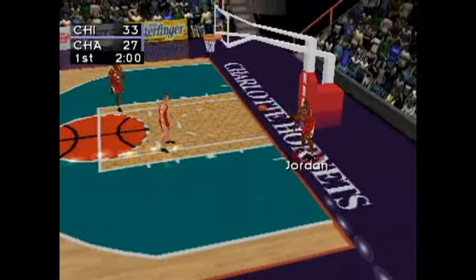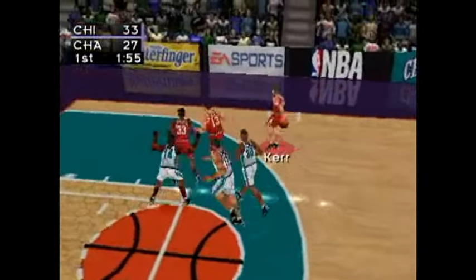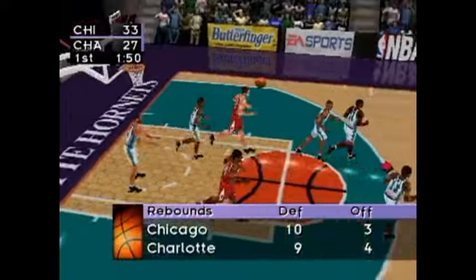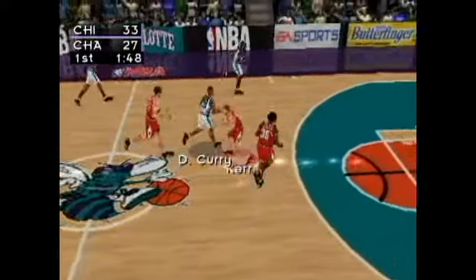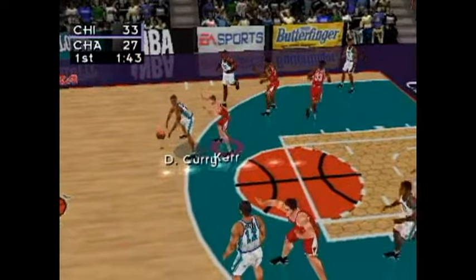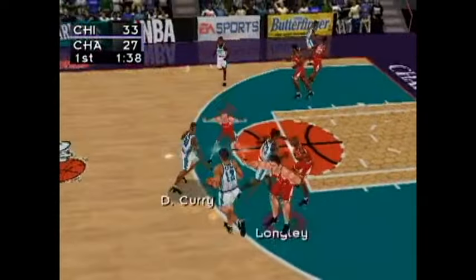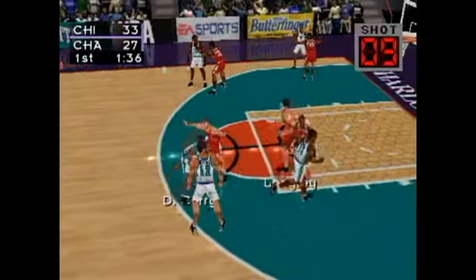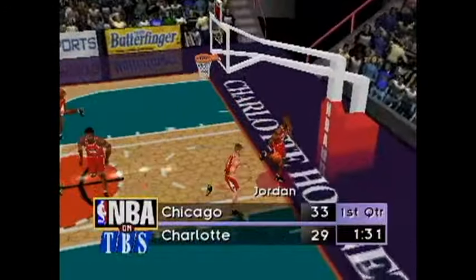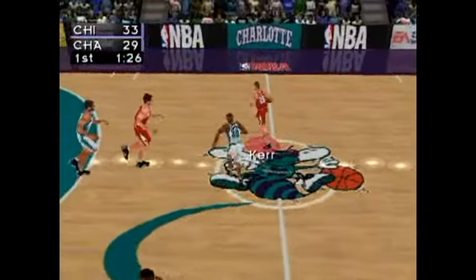Two minutes left in the first quarter. Charlotte is trailing by 6. Number 25 with the turnaround. Curry receives the pass. Curry to Divac. To Curry. Takes the jumper. Sinks it. The Hornets 29, the Bulls 33.